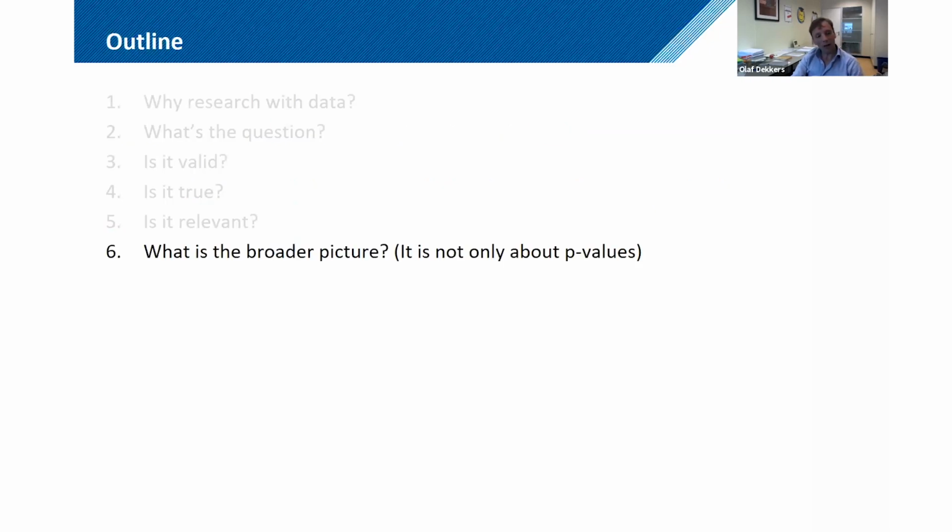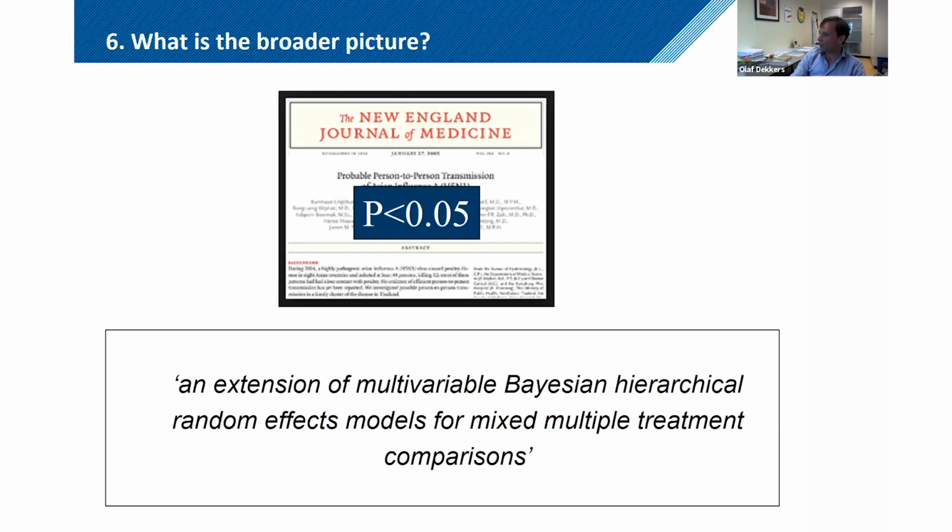And the final point I would like to make is to ask the question, what is the broader picture? And as said, we often stop thinking when the paper is published in New England Journal of Medicine and when the p-value is below 0.05. And many clinicians stop reading the method section of a paper if they read things like this, for example: we use the extension of a multivariable Bayesian hierarchical random effect model for mixed multiple treatment comparison. And I'm completely fine that as a clinician you do not understand this, but keep in mind that you're a clinician and you still have the opportunity and the right to judge a paper from a clinical perspective.